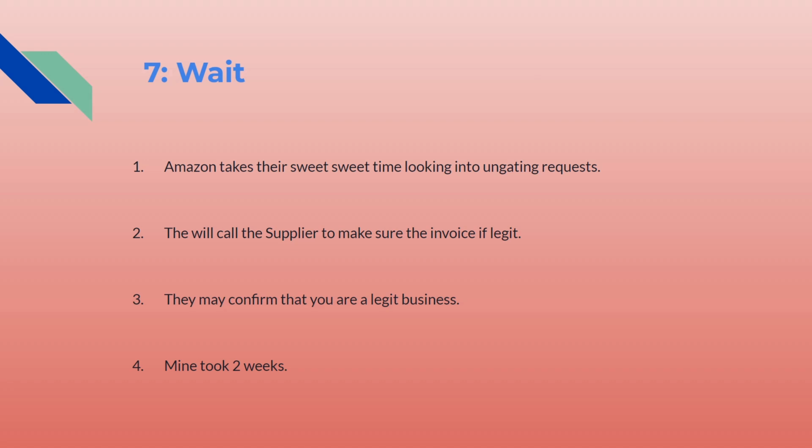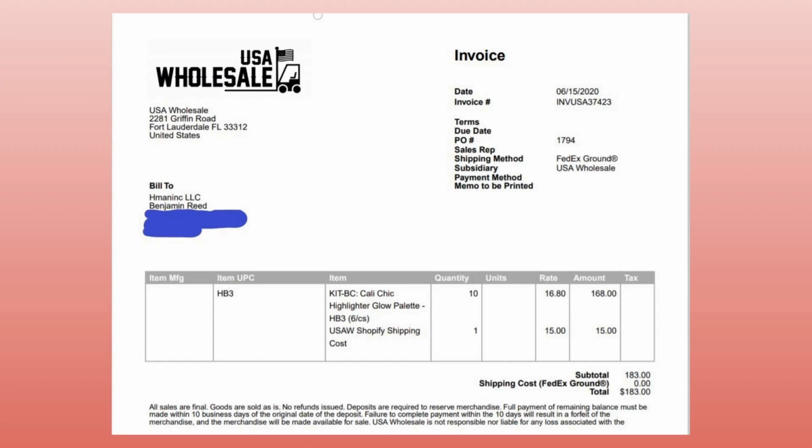So I had cases and cases of makeup on my dining room table, just sitting around waiting for the ungating to happen. So on the next slide, I'm going to show you a picture of my invoice, what my official invoice looked like, just a screenshot of it. And this is the website, and I'll show you the website after this. Wholesale USA, you've probably seen their ads. If you do anything FBA related and you've searched it online, you've probably seen their ads on your Facebook or something, with a lot of comments under them where people are like, do you have this? Do you have that? I went through this and I got ungated, so I know that they're legit. I got my addresses blanked out here, but my business name and my name are on it.